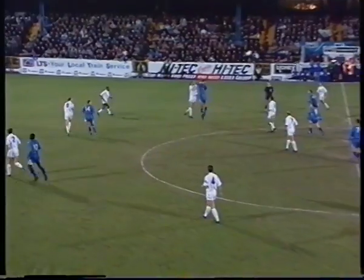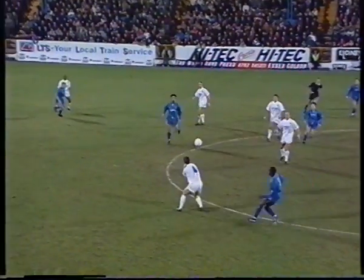and we can hear again from Barry Fry. Barry, what's your thinking behind the substitutions? Well, I'm getting nowhere up front. Brett Angel, Gary Jones, they're running offside too much, so I've put 2 fresh front runners on, and hopefully we'll pass the ball about. They're passing the ball about more than us at the moment, and if we ain't careful, they'll get well on top and get in front.